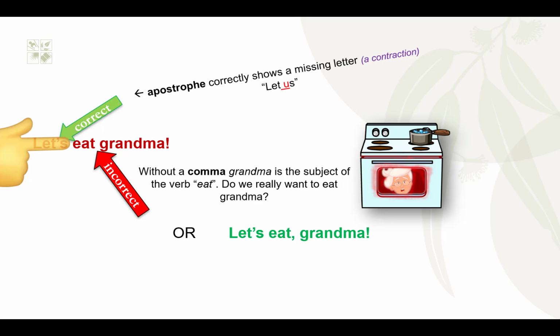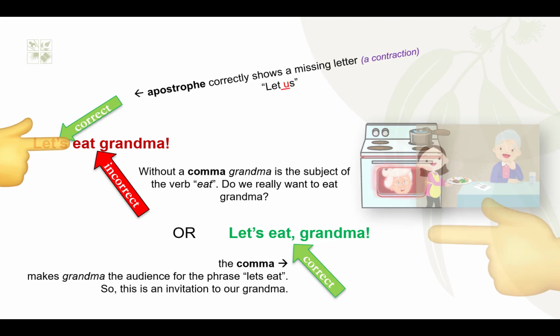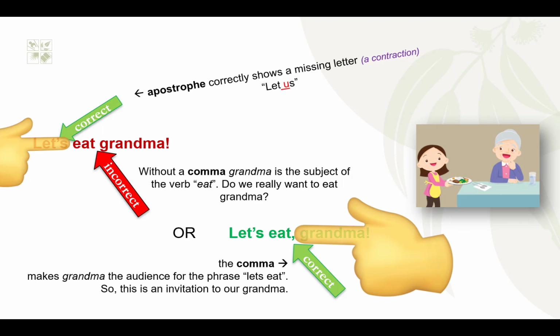Or, let's eat, grandma. In this case, the comma is correct. It makes grandma the audience for the phrase let's eat. So this is an invitation to our grandma.